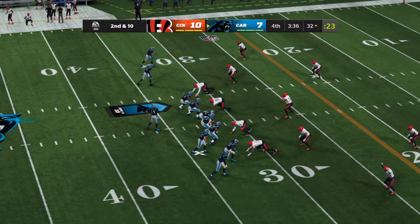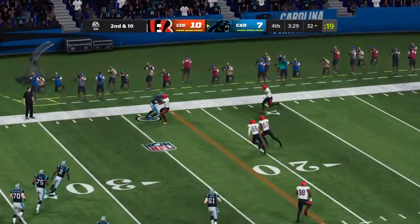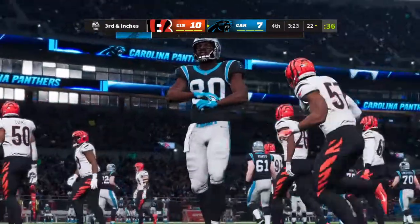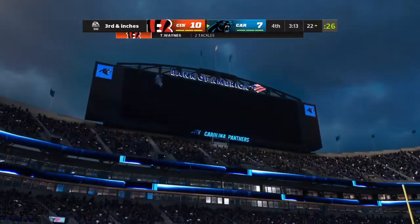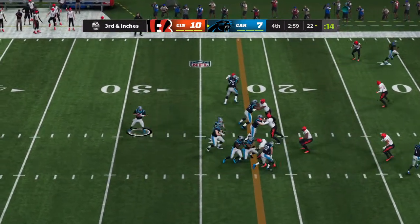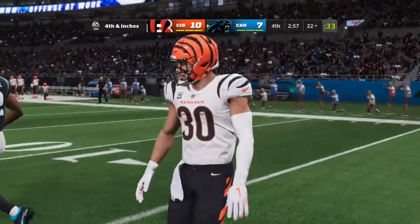Second and 10. Darnold now to throw. Throw left side, complete. That's Thomas. 9 yards, and that leaves him just short, so it'll be third and less than a yard. To McCaffrey, now Darnold, and that almost intercepted. Oh, they would have loved to have their first pick of the game right there, but at least it does get them to fourth down.